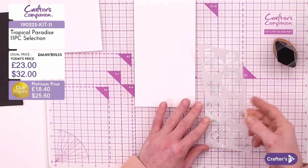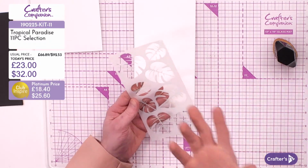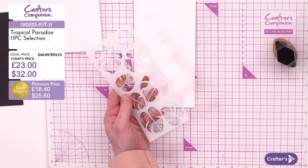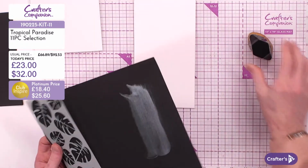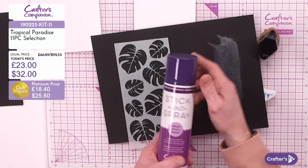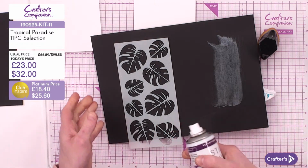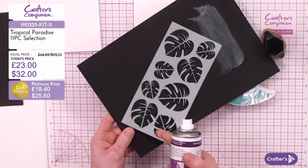So I thought what we can do is, I've brought my set of stencils here. I'm going to go in with this one. You might want to change it, Ben, it's entirely up to yourself. I have given you a blending brush and the Island Shore. What I've also given you is the repositionable spray, which is really good when it comes to the blending brushes.